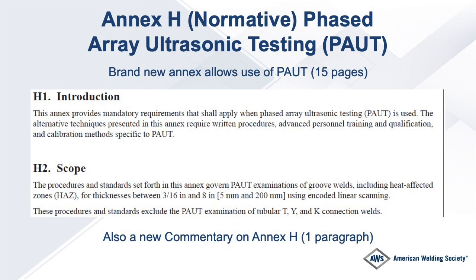H2 addresses the scope as including 3/16 to 8-inch thick steel using encoded linear scanning. Note that phased array is excluded from use on T, Y, and K connection welds. A commentary on Annex H was also added.